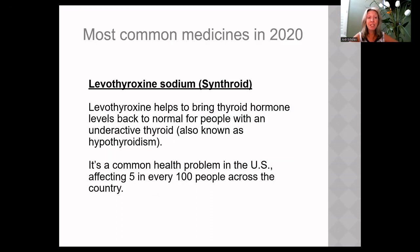Synthroid treats the thyroid. So right there in the name, right? Synthroid, thyroid. See how similar those are? And those actually treat hormone levels in the thyroid.